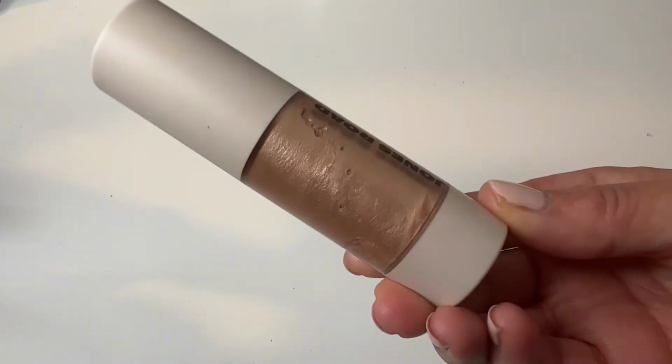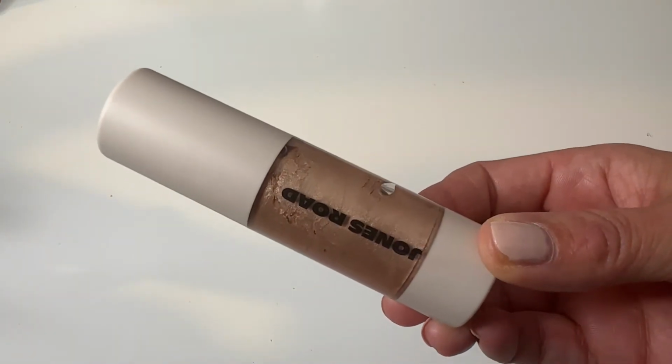Okay, item number 3, my last in the makeup category, is by Jones Road Beauty. I keep trying their products and I like all of their products, and some I tend to use more than others. This is definitely a favorite of mine now, and it is their Shimmer Face Oil. They call it a subtle glow in a bottle, and oh my God, I have to agree.